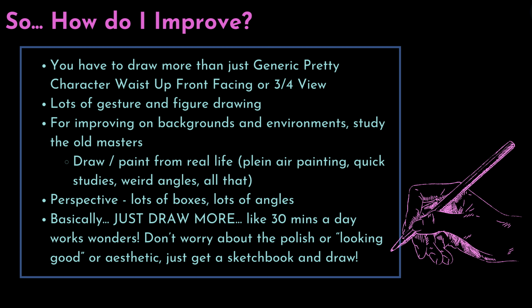To improve on backgrounds and environments in particular, it's really helpful to study the old masters, because generally they went crazy with traditional painting. But it's also really important to be able to draw and capture real life. Plein air painting, quick studies, weird angles, all that is really helpful to understand and contextualize backgrounds. It helps with composition, and with storytelling and narrative when it comes to backgrounds as well.